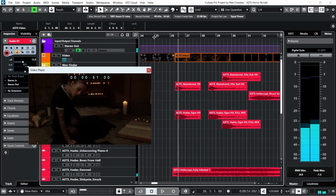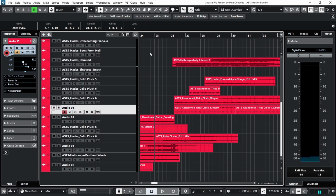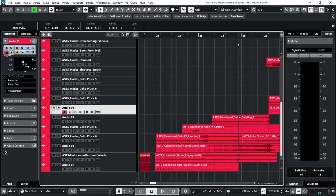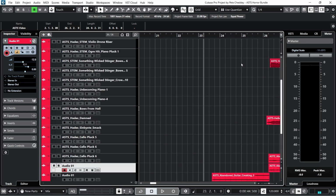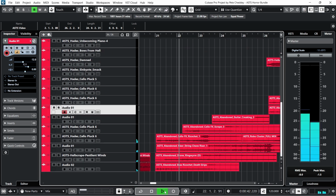He may have kind eyes. I'm not sure. But anyway, just using the great riser content again, and a few just eerie sounds like the abandoned guitar creaking and the cello effects. But again, all of these combined just to create something beautiful.